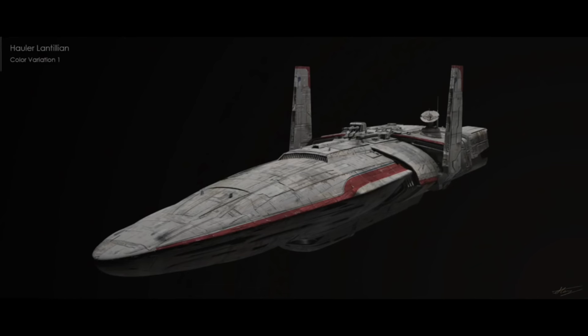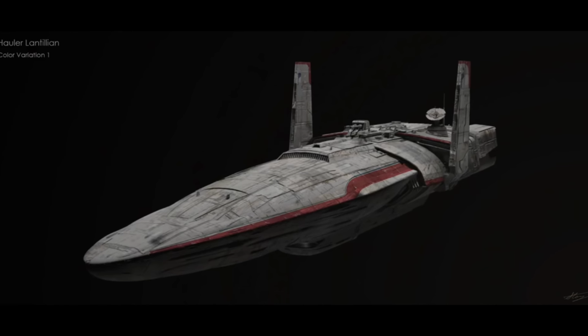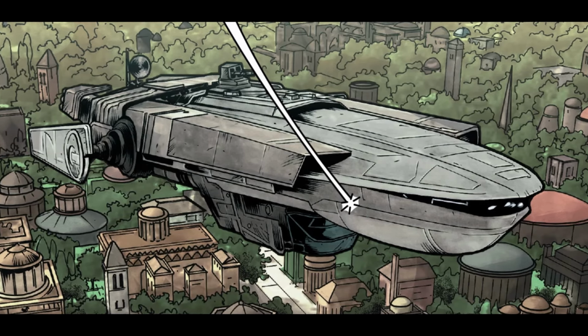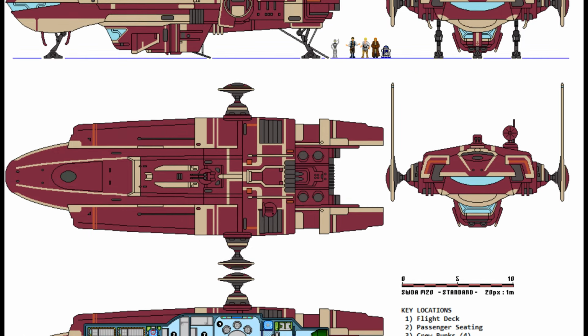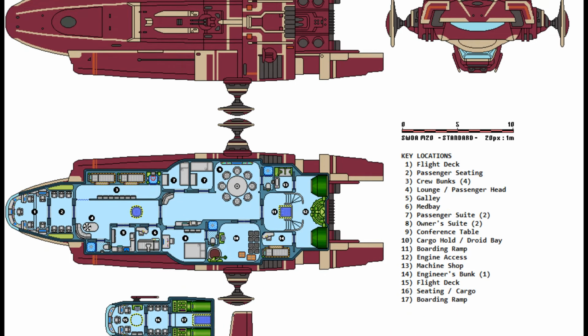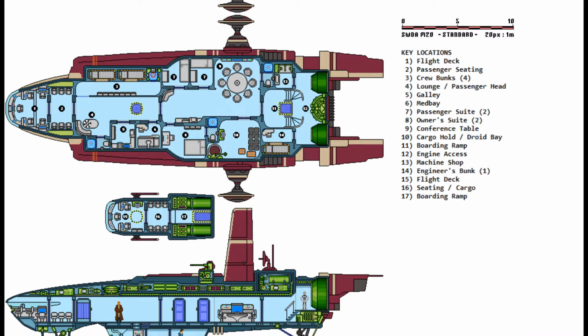Finally, the ship has a crew of only one and room for 10 passengers, so it has more room for you and your team to grow than the other ships on this list. While researching this ship, I discovered a deck plan of it that was created by user Batgirl_3 on Reddit. According to this, the ship has a crew bunk room, a captain's bedroom, a passenger bedroom, a lounge, conference room, a kitchen, a medbay, a machine shop, and more.